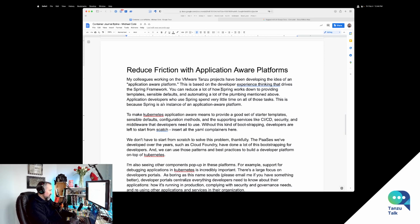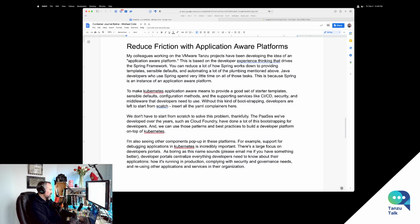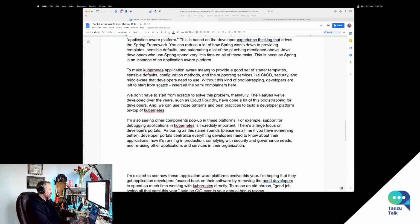Java developers who use Spring spend very little time on all of those tasks. This is because Spring is an instance of an application-aware platform. To make Kubernetes application-aware means to provide a good set of starter templates, sensible defaults, configuration methods, and the supporting services.